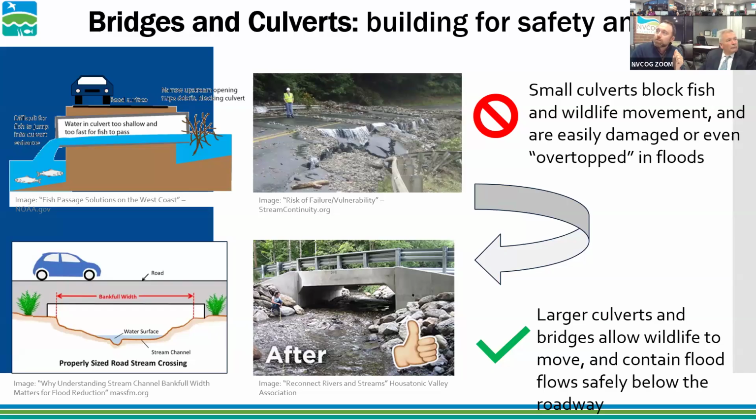So here we are talking about culverts. It turns out that the culverts that are bad for fish and wildlife are also bad for roadways and communities. When bridges and culverts are too small, they block fish passage, they block aquatic organisms and other wildlife from getting to and fro where they need to go, but also they're more prone to overtopping, erosion, and eventually, in some cases, failure.